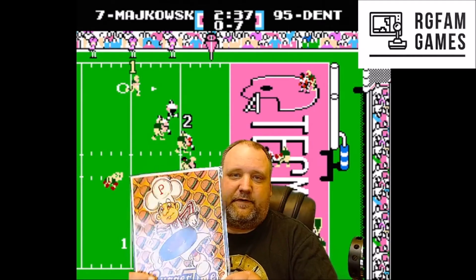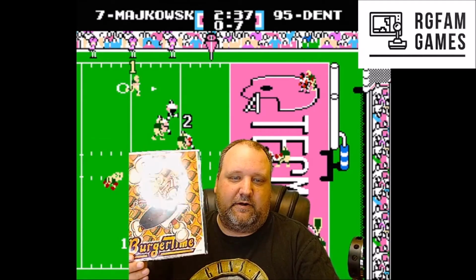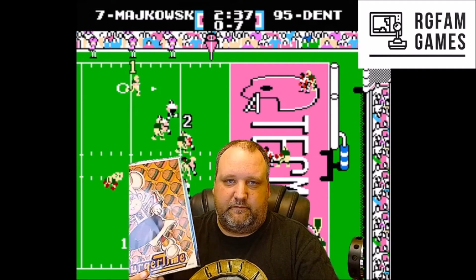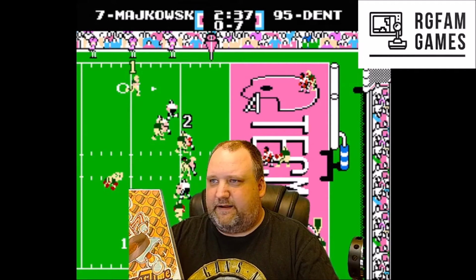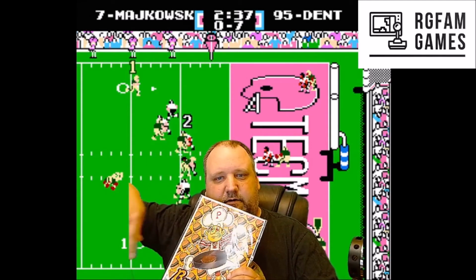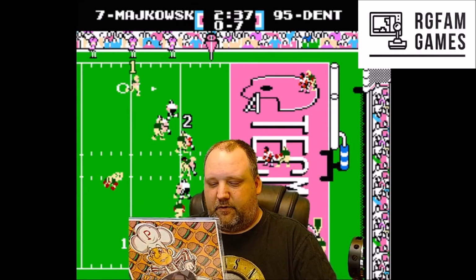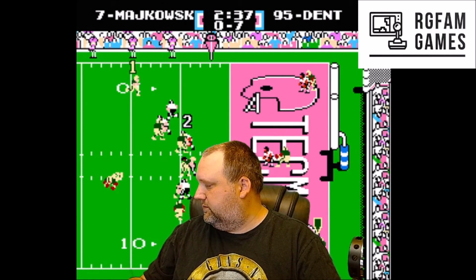Burger Time, if you don't know, was originally an arcade game in the early 80s. Then there were versions, I think, on the ColecoVision and the Atari, and maybe Intellivision, I don't know. It's kind of like Donkey Kong, where you're going up and down ladders, and you're trying to make a burger at the bottom. You have to go over the bun and the meat and the lettuce and tomato. So this is a fun little game. That's kind of cool.